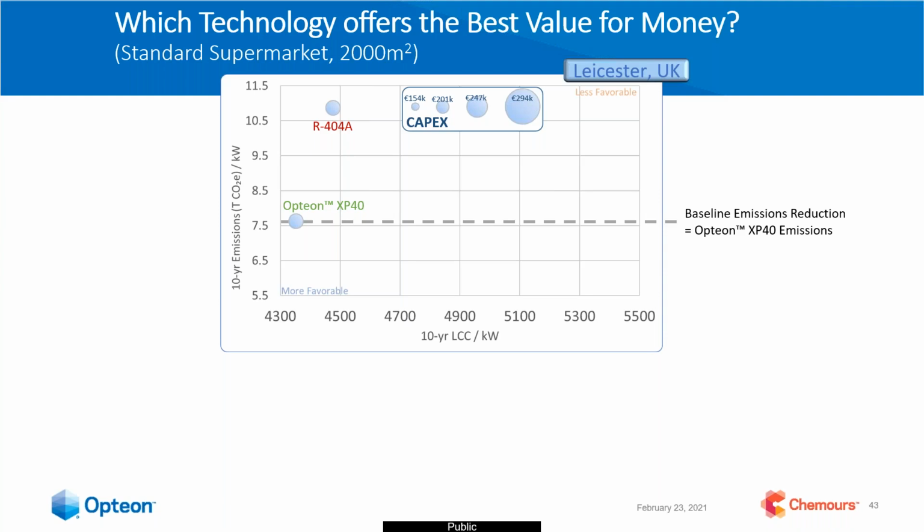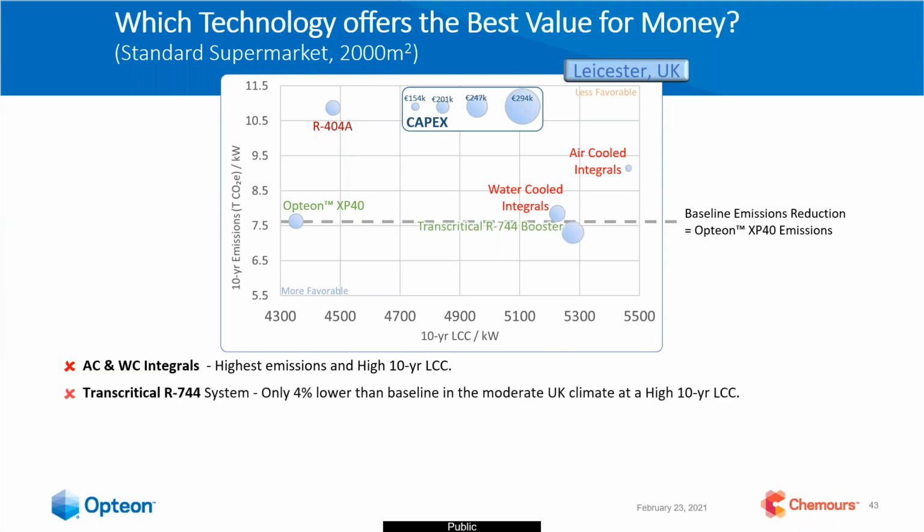You can see down there that life cycle costs are very low, but the emissions are still relatively high, and we need to move lower than that to meet the F-gas phase down. So what else could we look at? Air-cooled integrals or water-cooled integrals. These tend to be hermetic systems with hydrocarbon, typically propane. Although they're relatively cheap from a capex point of view, they use a lot of energy, which contributes to their emissions and their relatively high life cycle costs. CO2 has become very popular as a centralized system, but it only gives us a 4% improvement over something like XP40.